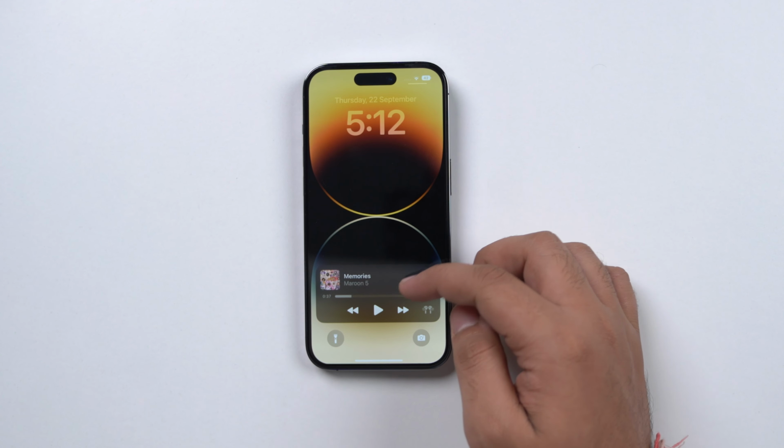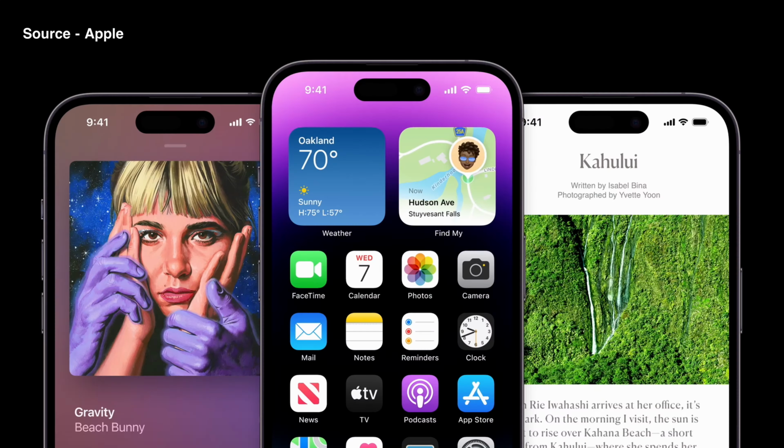So the very first thing that I'd like to start with is Dynamic Island. As you might already know, Apple launched iPhone 14 Pro models with a pill-shaped cutout, and it's not just a notch. Like if you play some music and swipe up to go to your home screen, the application will still play in Dynamic Island, and you can interact with it by long pressing on it, and you can even open the app by tapping on it.